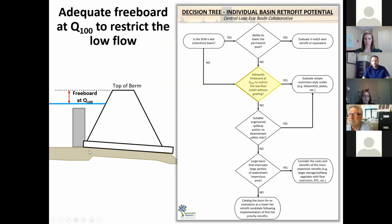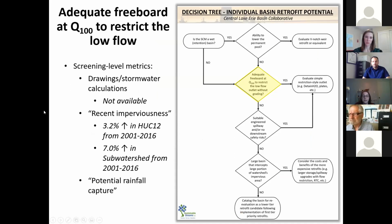All right, and so the next step in our decision tree is to identify whether there was adequate freeboard in the 100-year storm elevation to restrict low flow. So many drawings and stormwater calculations were not available, so we used the age of the basin and recent imperviousness and the potential rainfall capture depth as metrics to assess whether there was adequate freeboard. This specific pilot subwatershed had a total impervious cover increase from 2001 to 2016 of 7%. So we recognize that the potential to identify basins from newer development that might have that adequate freeboard was pretty reasonably high.